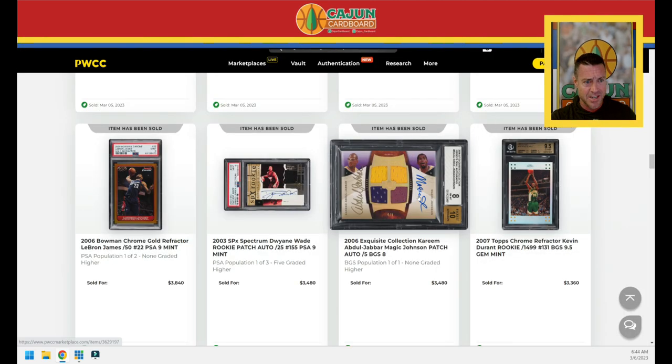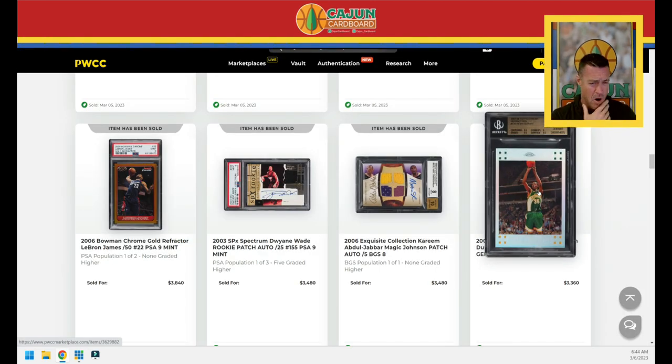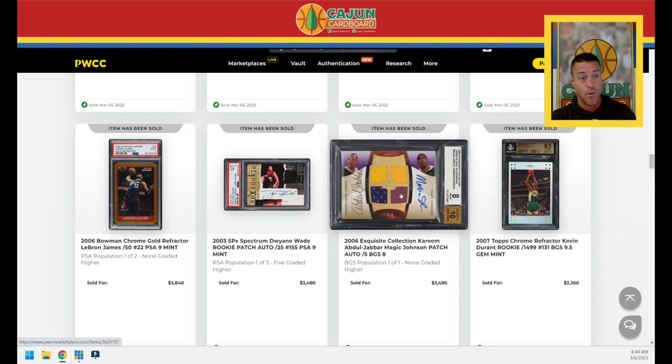You guys digest the data. I was surprised that card has come down. I thought it would have kind of leveled off. Maybe that big sale was a Gem Plus or high grade. I don't know. I didn't dig into the sales because I don't care that much. I don't collect KD.